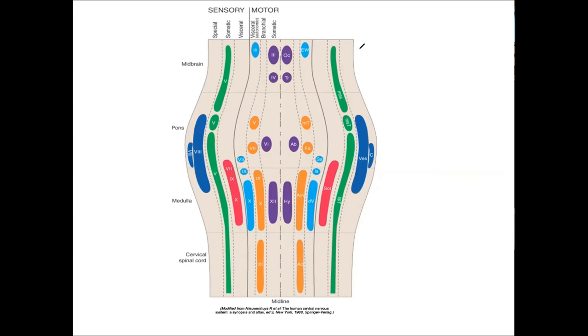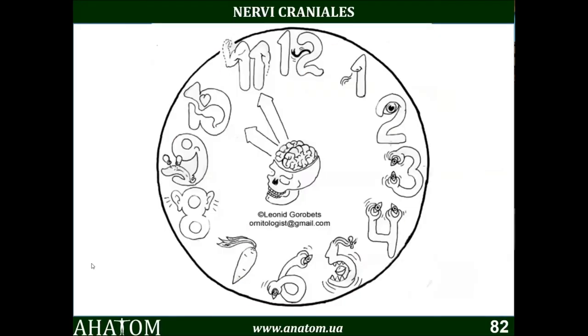Okay. And some pictures in the finish for remembering the cranial nerves. This variant is very interesting. One, nose. Two, eyes. Number three, moving eyes, yes, oculomotor. Number four, trochlear ligaments for moving the superior oblique muscle. Very interesting. Number five, next one, nose, teeth. But why is it located so? Because the chewing muscles are innervated too, not only sensory innervation, motor innervation is present in the trigeminal nerve too. Number six, lateral moving of the eyes.